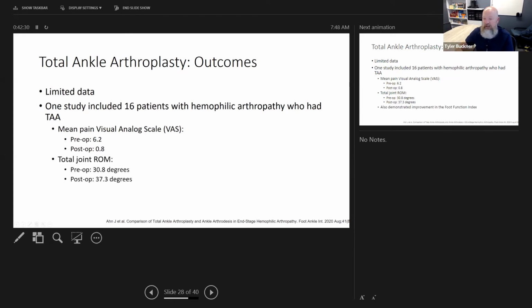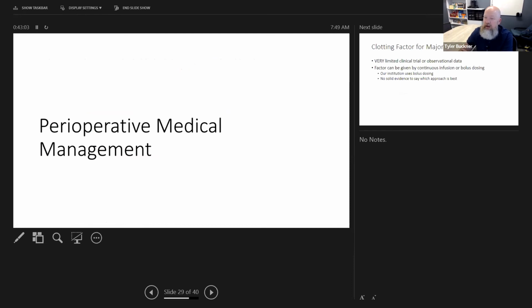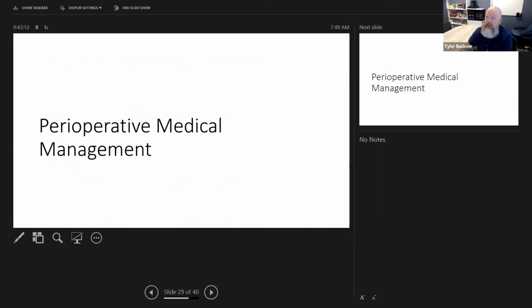They also saw a modest and not statistically significant increase in total joint range of motion. So this is both dorsal and plantar flexion, but some improvement, and that kind of follows with what I'm familiar with in our patients. We see some improvement, but that's again not the major driving factor. I'd be interested to hear what your experience is from your side of things. And then there was also some improvement seen in this foot function index, which is a scale that I'm not familiar with, but was in this study. So not a lot is known or proven yet about these procedures, but again, clinically, I can tell you it makes a big difference for people.